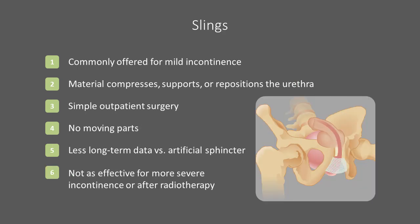In many centers, men with mild incontinence are first offered some type of a sling, which involves placement of a material beneath the urethra to compress it, support it, or reposition it. Several different types of slings are available, and they may be placed in different ways. These are discussed in detail in a separate module. Advantages of slings include the fact that they usually do not require any adjustment, and there are no moving parts that can require any manual dexterity or that could break down with time. Surgical placement is quick and is a minor outpatient procedure for most.